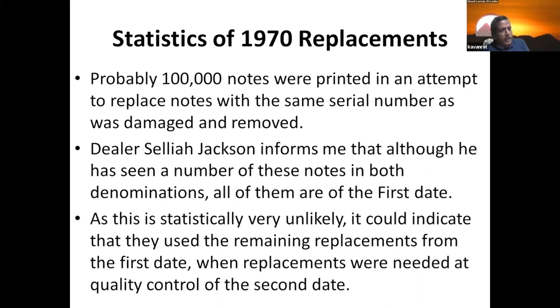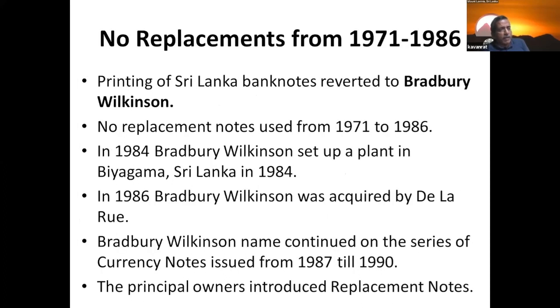But that's very interesting. There were no replacement notes. The order went back from Thomas De La Rue to Bradbury Wilkinson, and Bradbury Wilkinson did not use replacement notes. So there are no replacement notes from 1971 to 1986, when the Bradbury Wilkinson plant in Bigamma was taken over by De La Rue, because De La Rue bought up Bradbury Wilkinson.